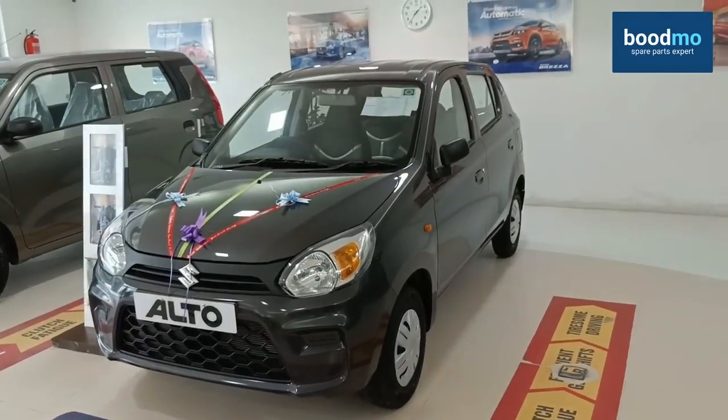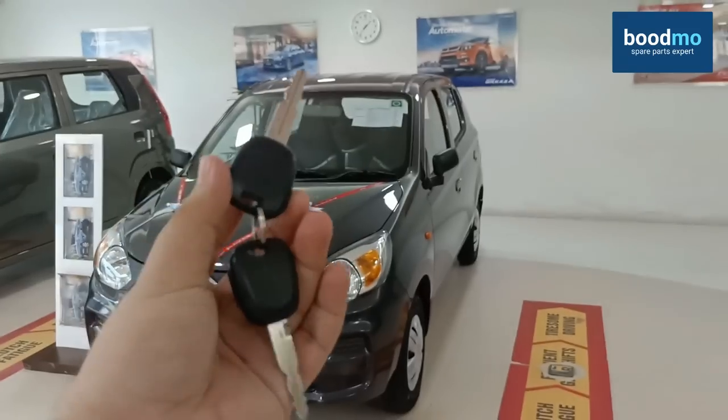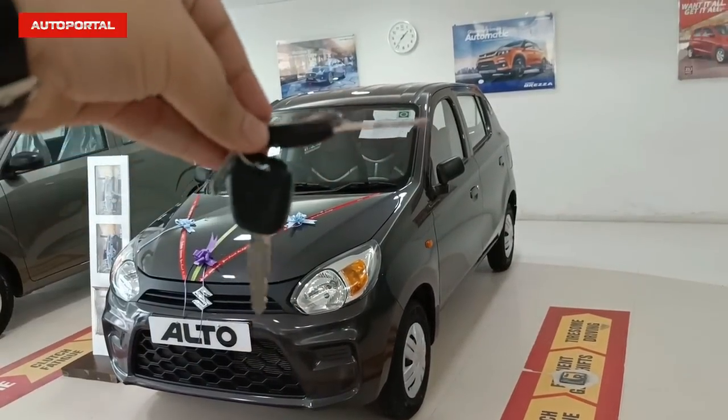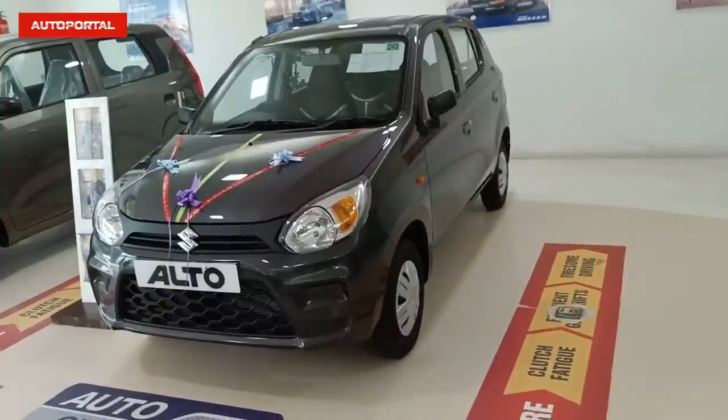So now, beginning straight with the key fob which has been offered. It's a pretty basic key fob, no remote central locking. So these are the basic two keys which you get with the LXi variant.